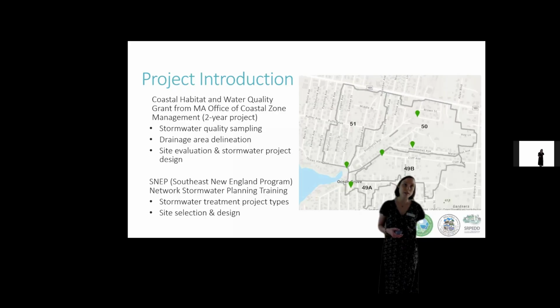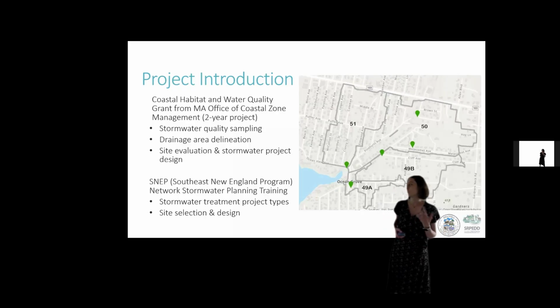So that was one of the sites that we're going to talk about tonight. The Anthony Avenue site was the site that was identified during that training process. And so the designs for that site are a little further along because of that, because we had already gotten started on that site through that training program. But then with the funding from CZM, we decided to look more widely at the rest of the watershed and to look at additional sites. And right now we are hoping to work with all of you to kind of weigh the different sites against each other and think about priorities for implementation.